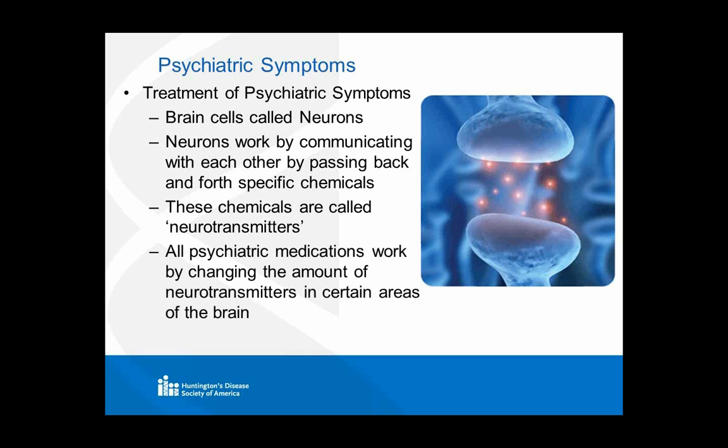In general, this is an oversimplification, but all psychiatric medications work by changing the amount of neurotransmitters in certain areas of the brain. So all of the different classes of medications that I talk about, in general, are working through this mechanism. So specific chemicals or neurotransmitters that change the function, and in particular, sometimes in different regions of the brain. The brain is divided into lots of different sections that govern different things.